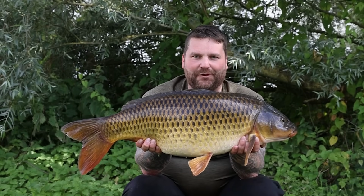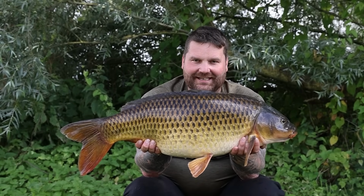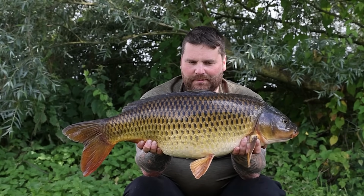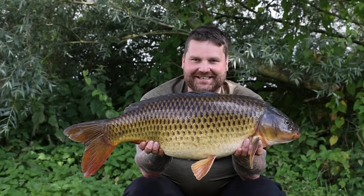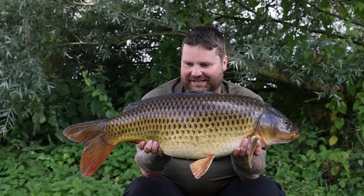And my first bite from the new syndicate, and a testament to sticking to what I said earlier. If you think what you're doing is right, just stick with it. But yeah, she was very small for what is in this lake, but you will never wipe the smile off my face after the first one of a session.